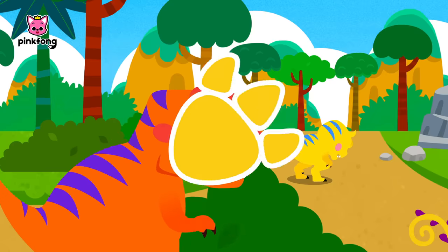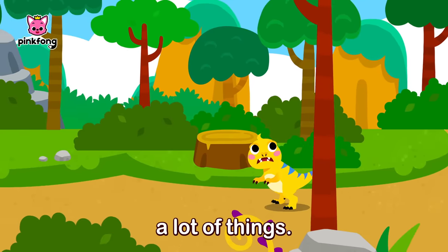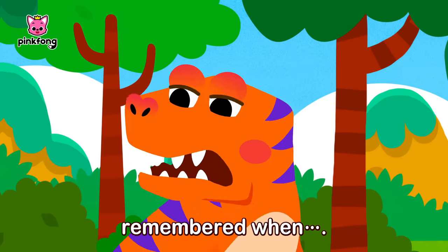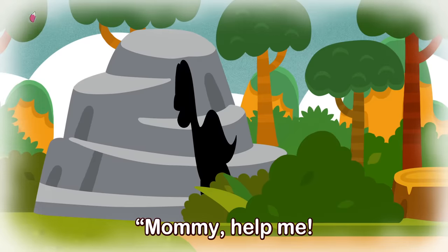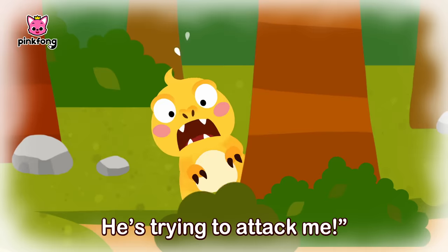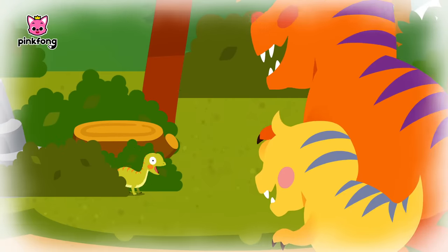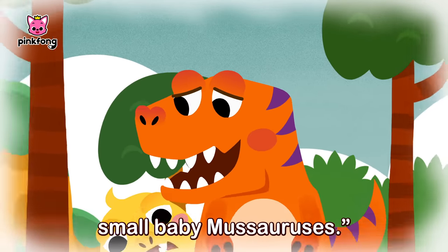Oh my. Baby T-Rex was scared of a lot of things. Even little things startled him. Mommy T-Rex remembered when... Mommy, help me! There's a big dinosaur! He's trying to attack me! They're just small baby mosauruses.